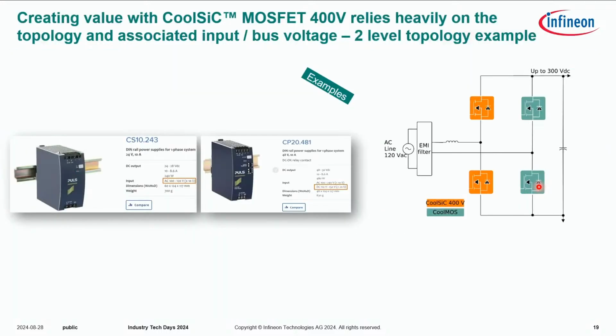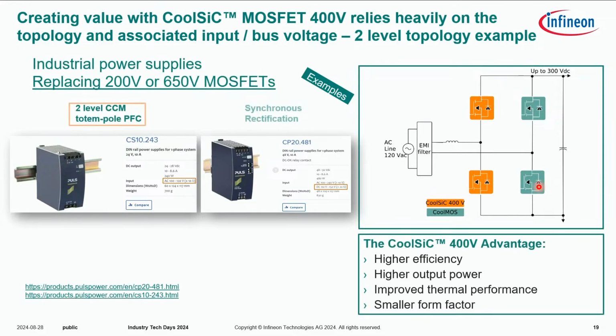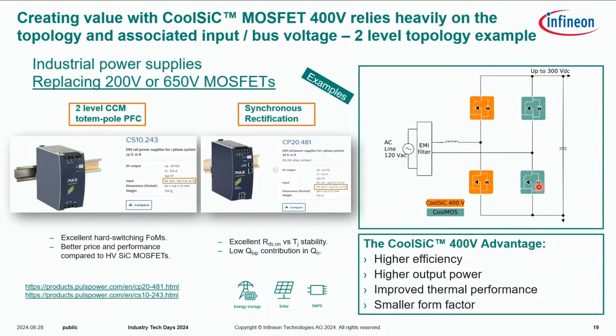Let me go one level more detailed. I'd like to give you a couple of examples, looking at a case study where you see an industrial power supply on the left and right, which has an input voltage on the left hand side of 100 to 120 volts. These are grids typically seen in the US and in Japan, for example, where you need a PFC because of the power levels. But today, there is no good switch to use in a 2-level CCM totem pole, for example. So an optimized switch. An optimized switch, exactly.